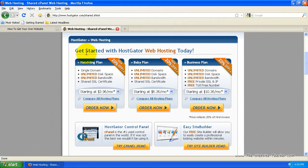But if you're going to have like 5 different websites, like yoursite.com, yoursite1.com, or say you got a golf site, you got a soccer site, you got a few different sites, it's best to go with the baby plan, because that means you can have an unlimited amount of domain names hosted with one hosting account. So you can have 5 websites running off this one account, meaning you only have to pay for one hosting account and then buy the domain name separately and just link them to this account. Whereas with the hatchling plan, if you bought 2 domain names, you would have to buy a separate hosting account for the second domain name.